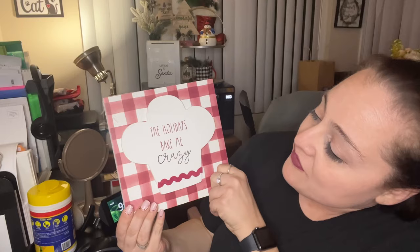And I got her these so they can make tons of different cookie shapes and stuff like that with her and her daughter. And then I thought this was really cute to end out the basket for the holidays, bake me crazy. I thought that was really cute, just a little gift for her. And I'm gonna go ahead and take off the price tags off of a few of these things.